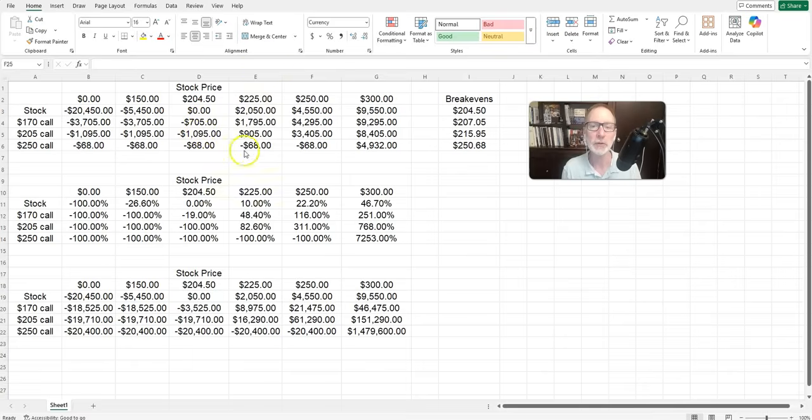Now, once Apple gets above, if it's at 225, the numbers start to get positive, except for that 250 call. The stock and the 170 deep in the money call are closely tracking each other in dollars. The 205 call is about $900 behind the 170 call. If Apple was to jump up to 250, the stockholders and the 170 call holders are still almost a $260 difference between those. And then the 205 call is still about $900 behind. And the 250 call owner is still losing money. All the way, 100% loss for the 250 call owner, even at 250.